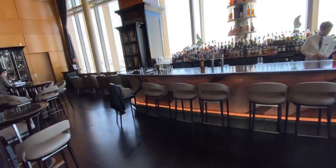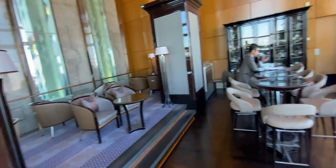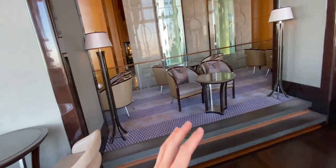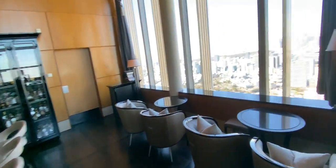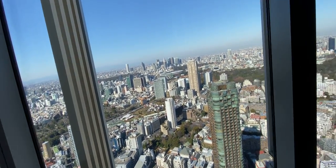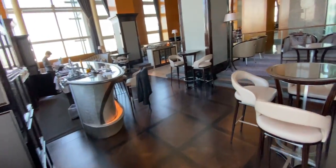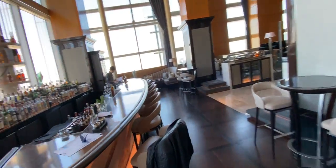And then you get to the bar, which is grandiose beyond belief. And then you can see more of their distinguished liquors locked up over here. An elevated stepped sitting area. And then of course, majestic views. 45 stories up, some of the best views in Tokyo from what I am told. And then if we move over to the other side here, the same.